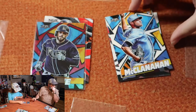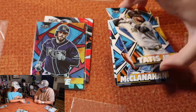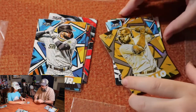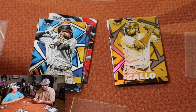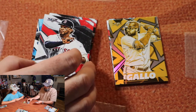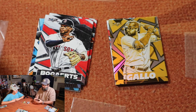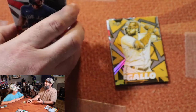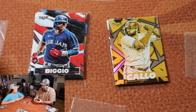McClanahan, a rookie card. Fernando Tatis. And my golden card. Joey Gallo. Yep, we got a golden Joey Gallo. So there's supposed to be at least four of the gold ones in a pack of seven packs. Alright, so Xander Bogaerts, he's been doing good for the Red Sox, but looks like the Astros are about to knock them out, but we shall see. Kevin Biggio, Craig's son, who was former Houston Astros when mom and dad were younger.